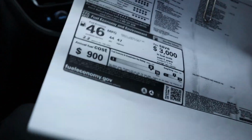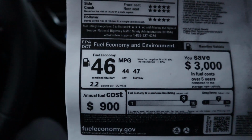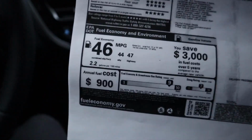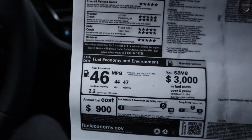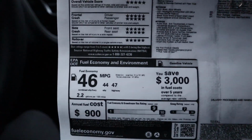And then we'll pop here to the window sticker, so I guess we can talk about the price for a second, and then also the fuel economy. So you guys can see the fuel economy here, 44 around town, 47 on the highway. If you guys remember, I had a Prius earlier this year, and you know, similar setup, right, with being a Toyota and a hybrid.